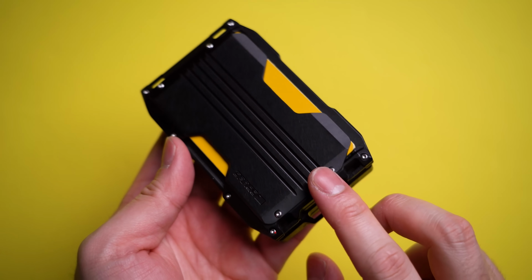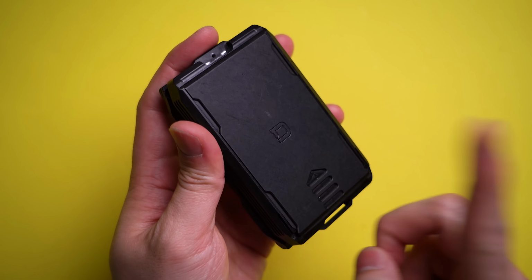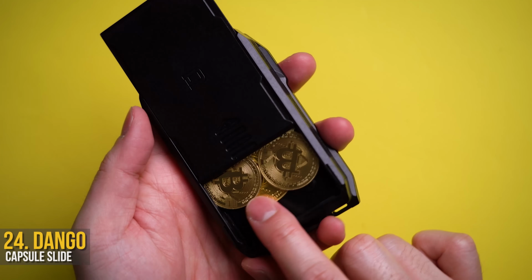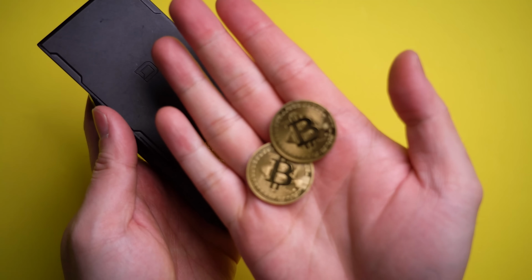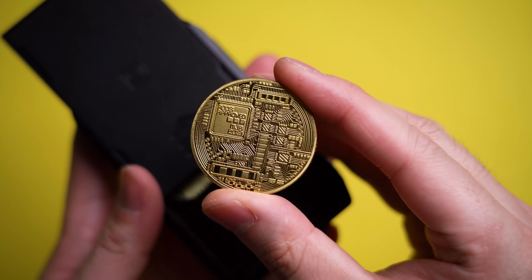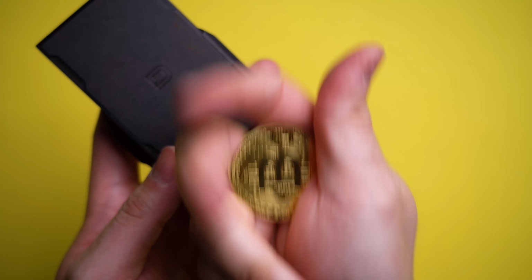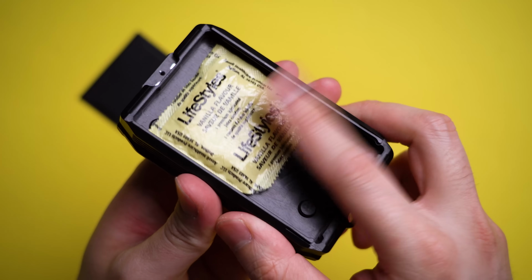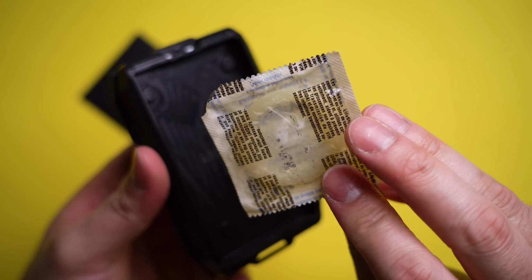So a simple wallet to start, but flip it around and that's where the modularity kicks in. This is the Dango capsule slide attachment, another all metal case that's like a mini treasure chest attached to the back of your wallet. Yeah, in 2077, crypto will be the universal currency and have physical goods associated with it. One thing that won't change though is the need to carry your daily essentials, which this handles like a champ.